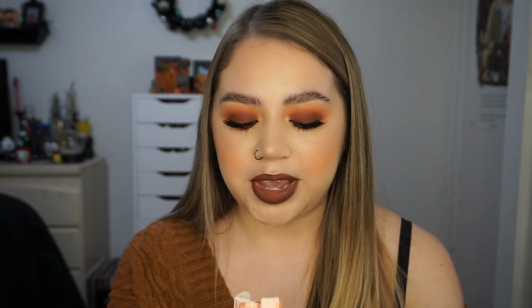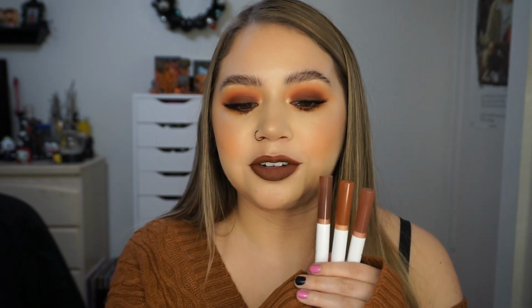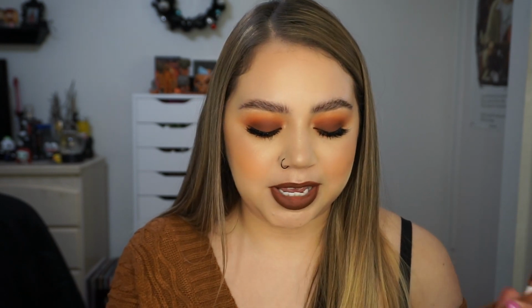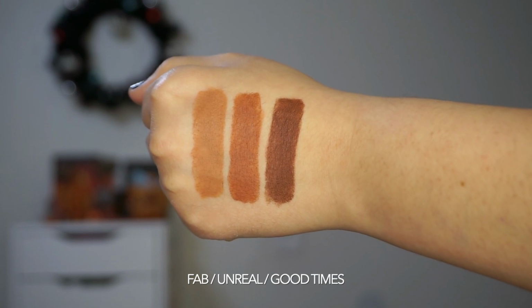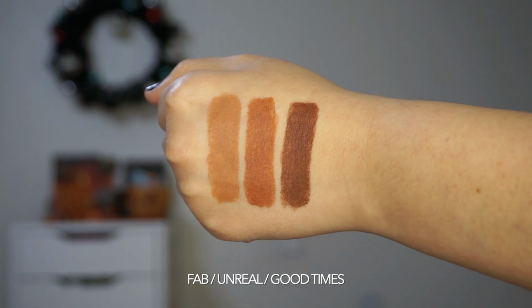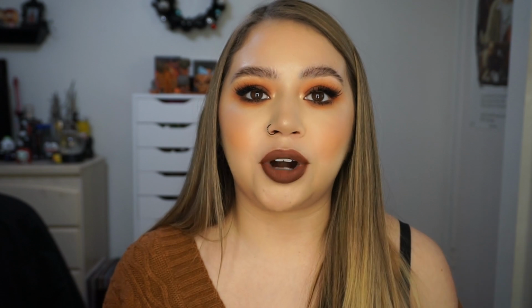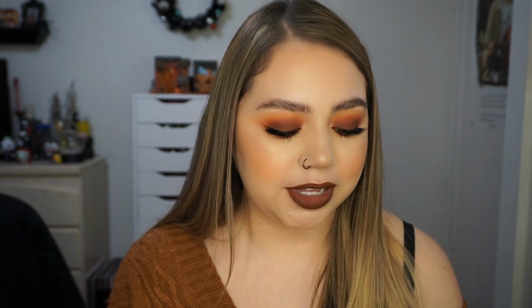So we have Unreal, Fab, and Good Times. These will retail for $7 each, and these are the 3 shades right here. They're all very warm tones. Fab is a lighter warm nude. Then Unreal is a little bit more of a medium warm tone. And then Good Times is a dark brown. That's the one I have on right now. Those are the 3 Lippie Stix, our new shades, so that is really exciting.